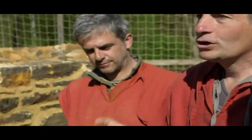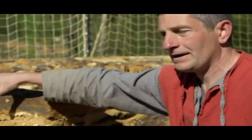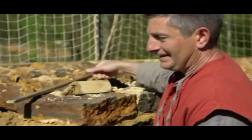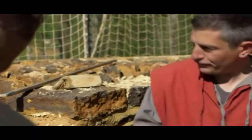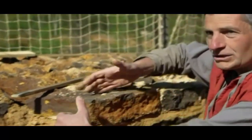The boutis is to connect the front part of the wall to the stone inside the wall. This stone here, it's very long. We have to have a wall really strong. This wall has to resist an enemy. And the better way to fight a castle is to throw stone at the wall. If we don't put boutis, the front part of the wall will go down.